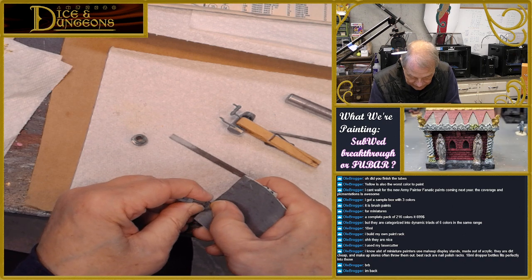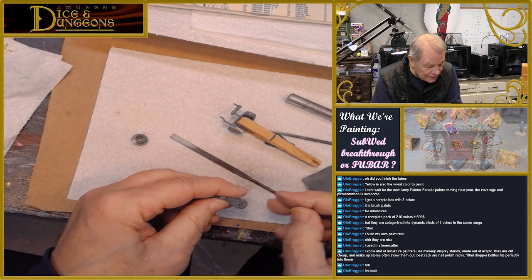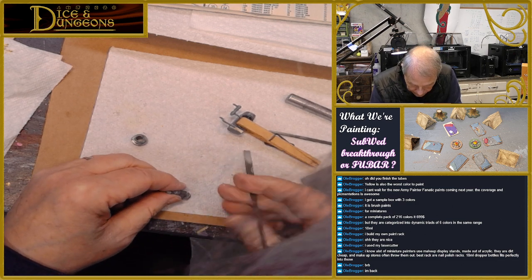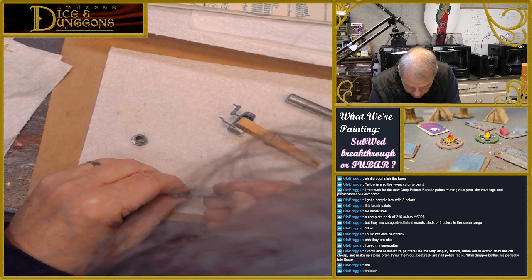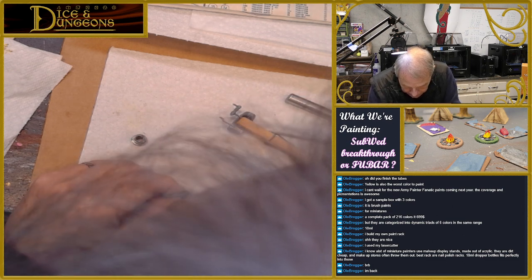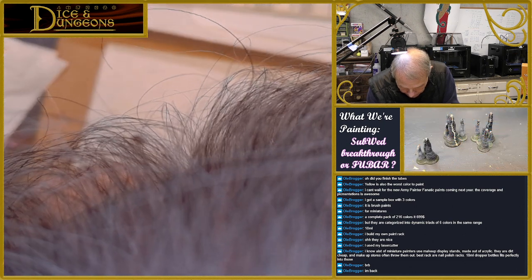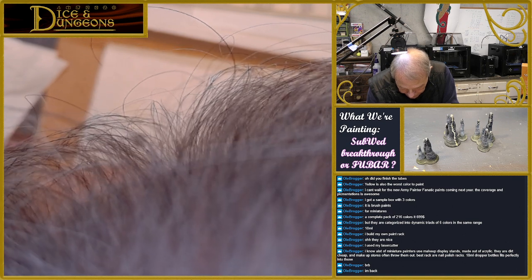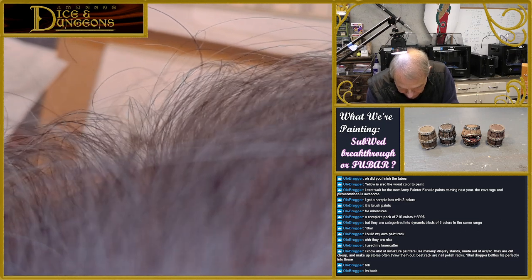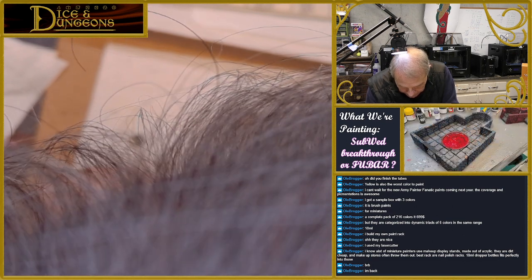Play around with different kinds of things. Maybe even try like I did with the armor on the wyverny kind of demons, is to do a metallic base coat and then do an overwash with the speed paints so you can see the metallic underneath it. I don't know why these little lumps are here. Yeah, so this will get itself primed sooner than later.